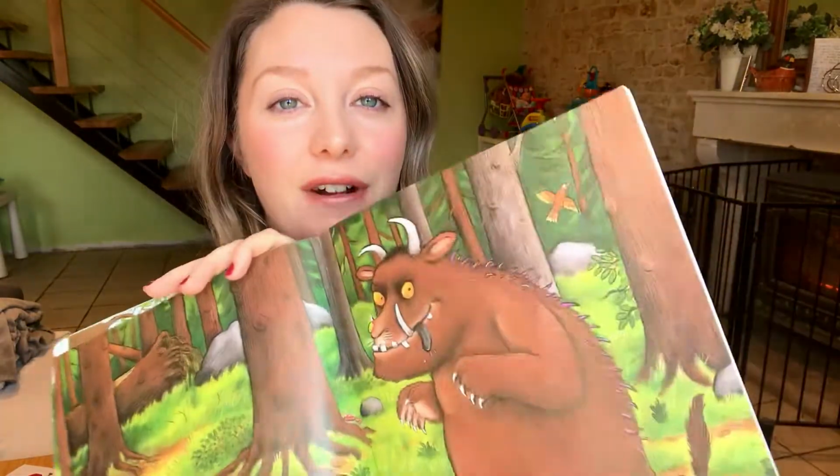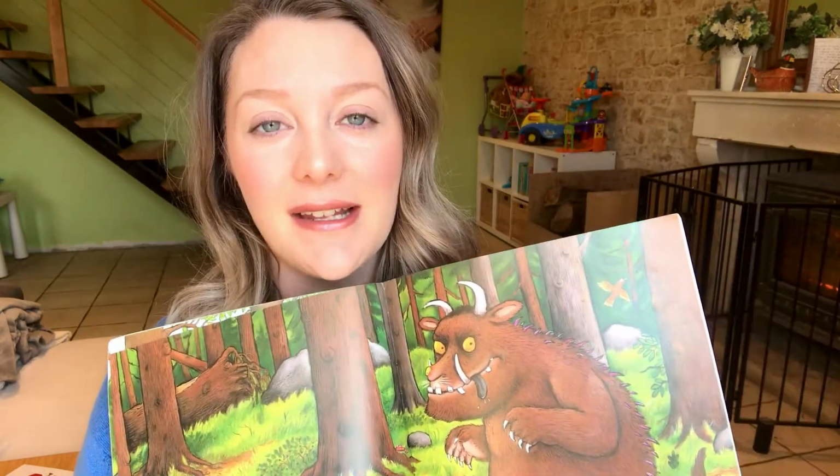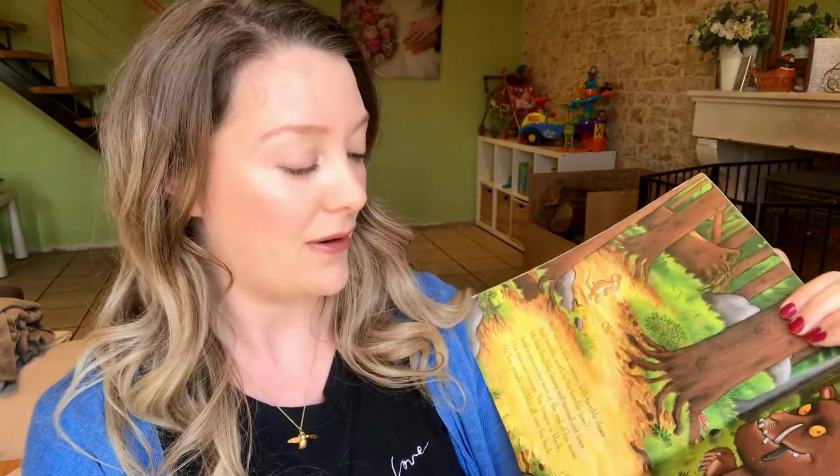Every time we get to the Gruffalo page, she says Dada, so I don't know if she thinks it's Dada scaring her or something, I have no idea. I don't know what those two get up to when I'm not around. But yeah, definitely a big hit, so the Gruffalo.